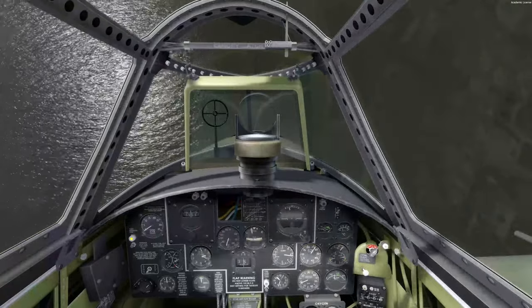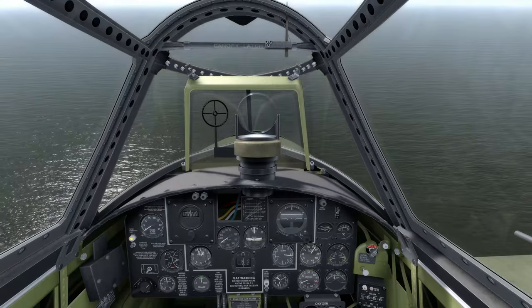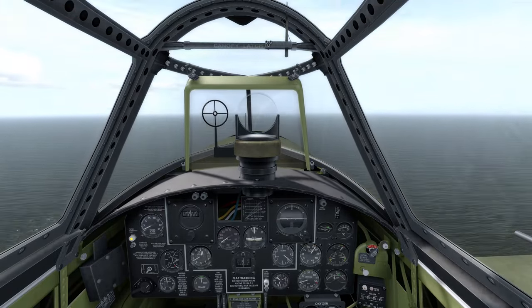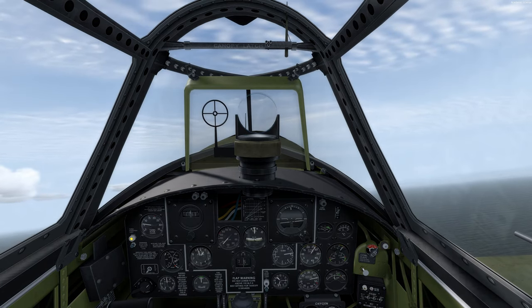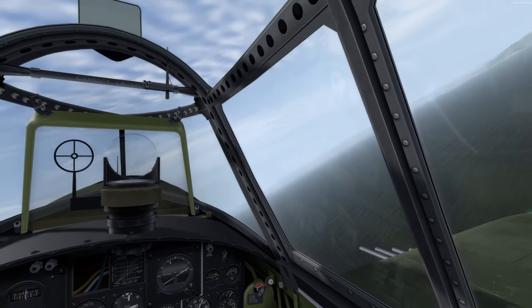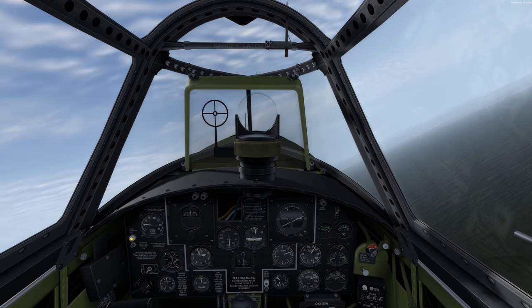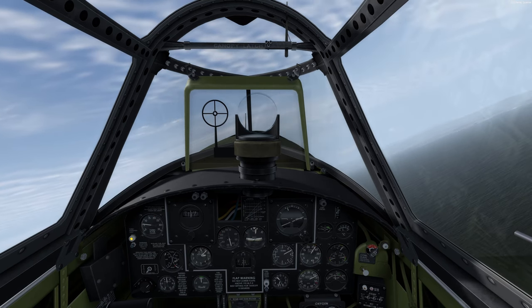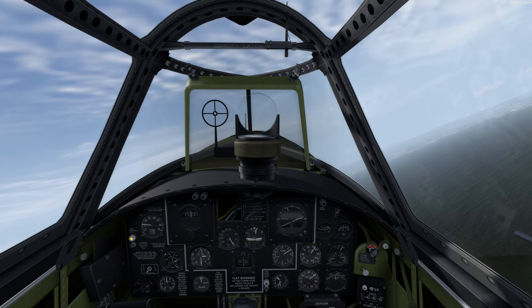Pull a little bit too many G's right here. Look at that speed. Wow. I should have rolled inverted and come out of that more gently, but no harm, no foul. This is a fighter plane. Let's just see where our trim is. All right. So let's land this little beastie.